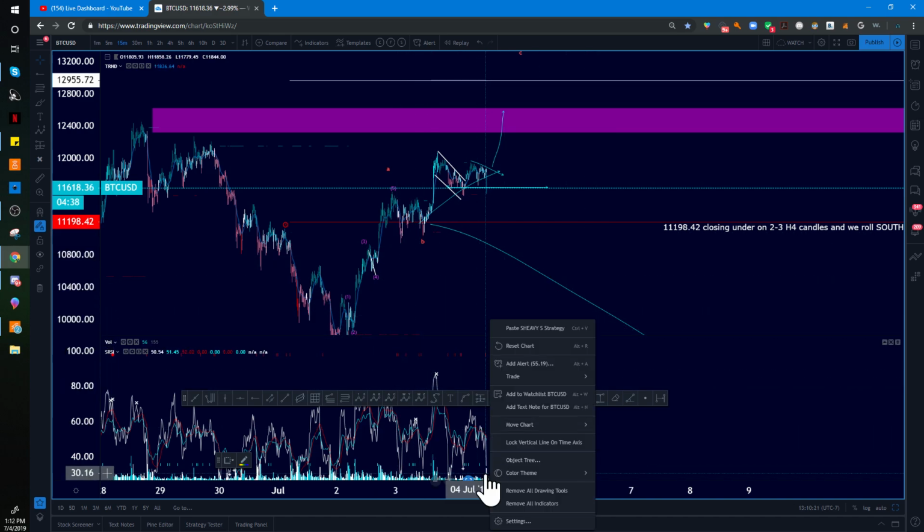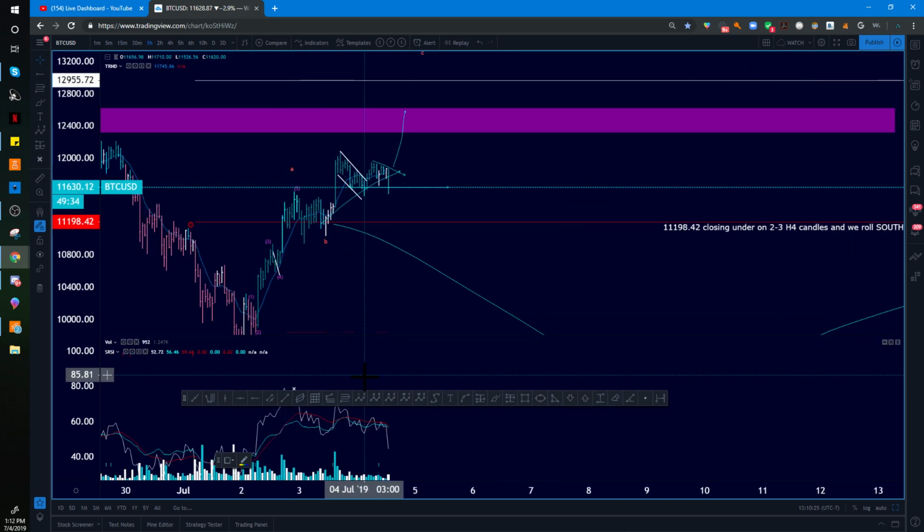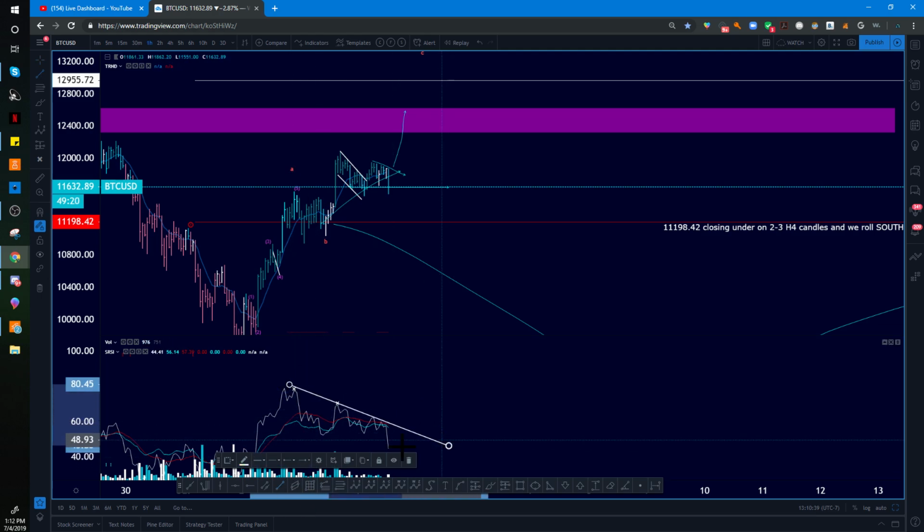That has some pretty good volume there too. It's a pretty good volume bar there on a small candle. When I look at this, it's all kind of a divergence here. Here's the floor.